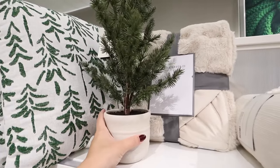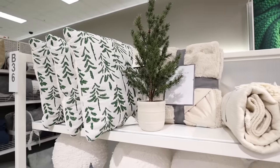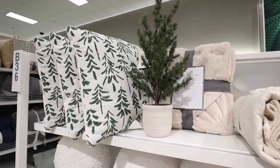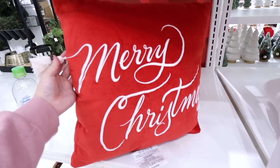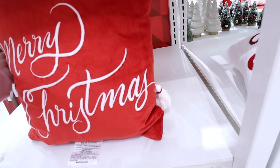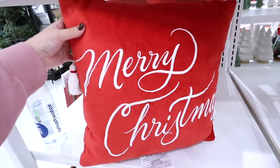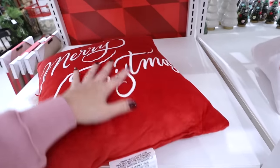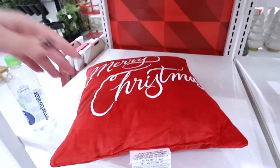And right next to this, they do also have my favorite Hearth and Hand tree for this year. In case you missed it, I've done two different videos featuring all of the Hearth and Hand Christmas collection, and I'll have them linked down below. This was a Threshold pillow I really, really loved because I love how the tassels come off of the letters. So it says Merry Christmas, and the two tassels just come off of the sides. I love the script. It's a really pretty, traditional red velvet. It's perfect for Christmas. This one is $20. No removable cover on here.